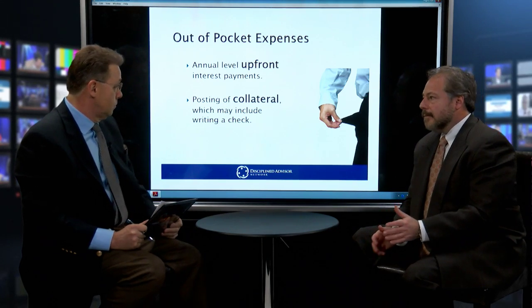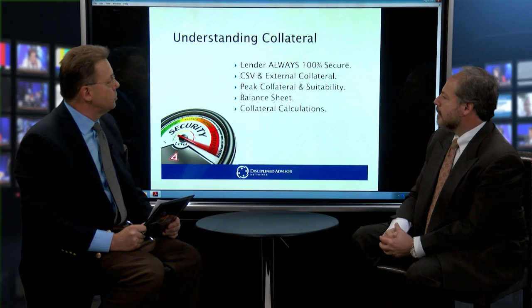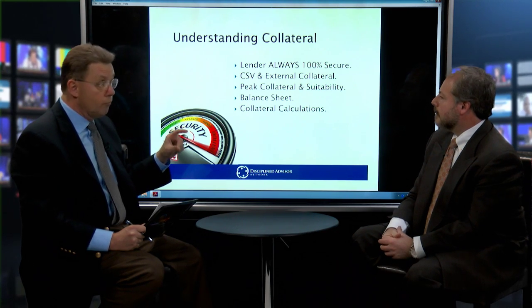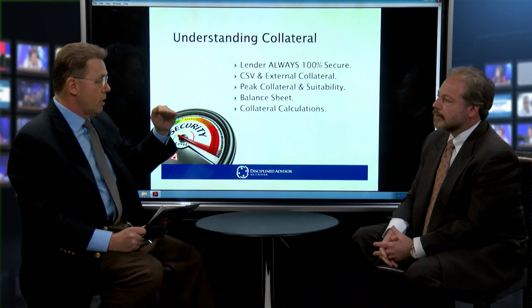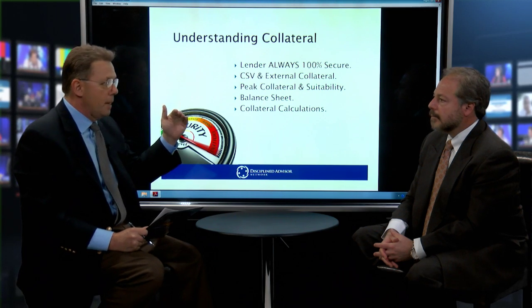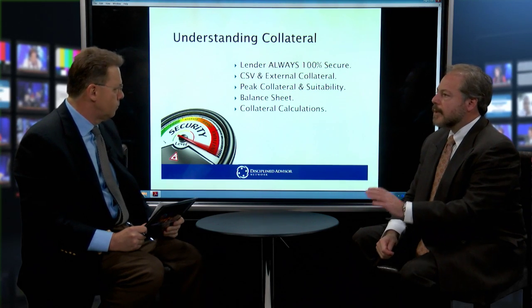Well, cash is king. So anytime it's possible, they're obviously going to prefer to use CDs, money markets, liquid assets, if it's at all possible. Okay, so the lender's always 100% secure. He's going to use the cash value and external collateral. That external collateral will first be maybe his money markets, maybe his certificates of deposit, maybe even a fixed annuity. When you do this, are they trying to give you 100%, or are they trying to go above the line of their collateralization to maybe include the interest payment, or to be a little above the total loan? No, they're always going to be 100% secure at all times.